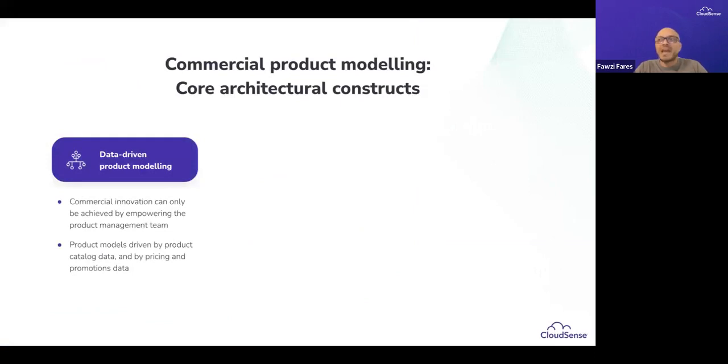Data-driven product modeling. How are you going to enable innovation if you don't enable your business users to innovate themselves? If every single time a business user wants to innovate and get something out to the market, a new bundle, a new price, a new commercial offering, even just renaming and repackaging certain technical products into a new commercial offering, they would need to go to IT and run a project in IT to do that. And we've seen such projects that take 6 months just for a small change to happen in your commercial offerings.